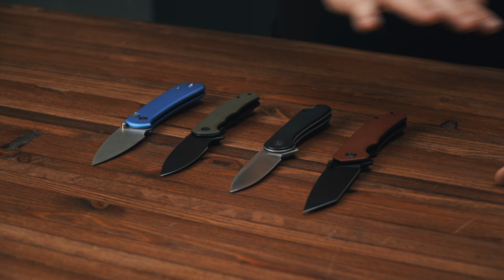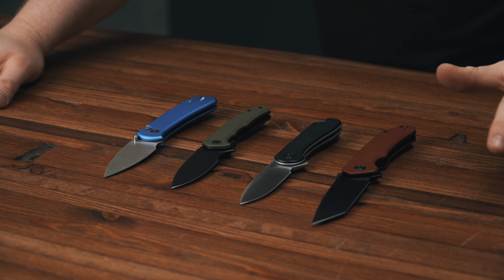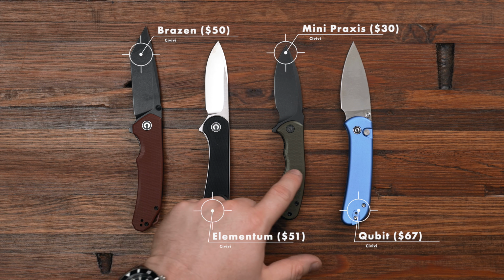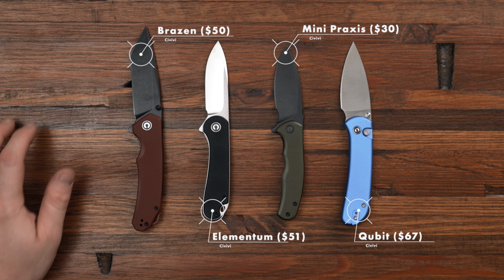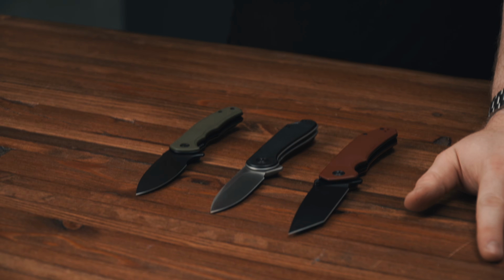But that brings us to our final few knives. You may have heard the news. Civivi is now at Walmart, and these are the 4 models that you can get. We have the Brazen, the Elementum, the Mini Praxis, and the Cubit. I think these are the only configurations, I'm pretty sure. So this red G10 Brazen with a Tonto, the black G10 Civivi Elementum, the green and black Praxis, and the blue Cubit. You guys are probably very familiar with all these models now, so I don't really need to go through them.